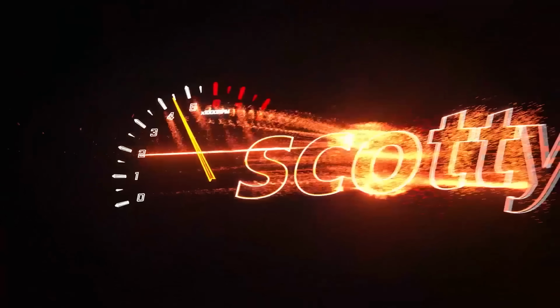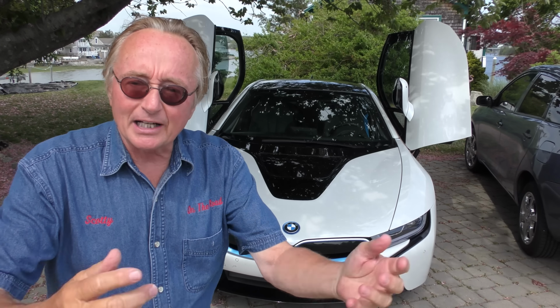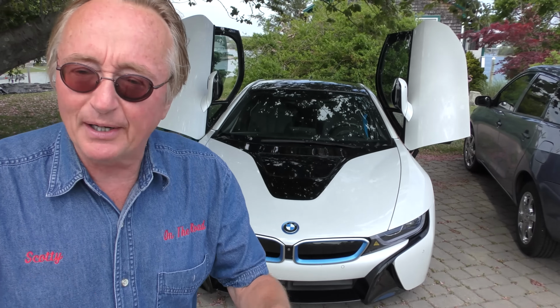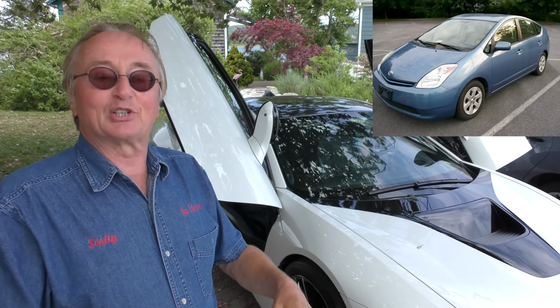Rev up your engines! I'm talking about plug-in hybrids, but not any old plug-in hybrid. The ultimate plug-in hybrid. Now, this isn't a car for everyone like a Toyota Prius.